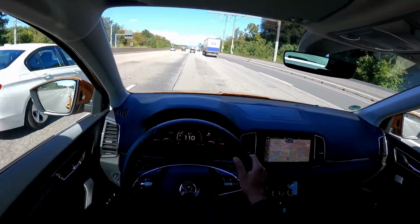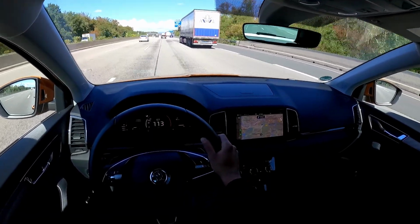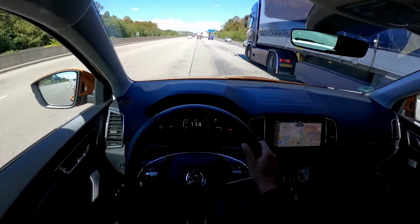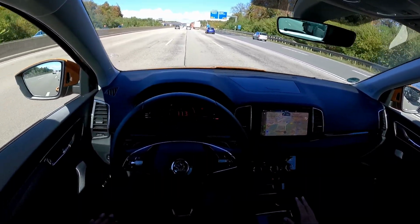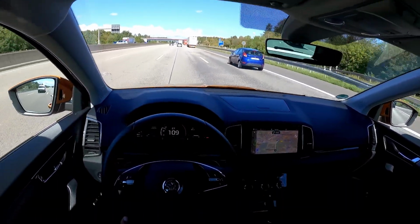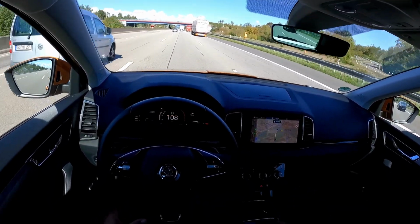So the Autobahn is busy, of course, as usual, but that was decent. You guys were able to get a little glimpse of the acceleration, and yeah, it's decent. It's definitely not underpowered, but it's also really not overpowered. I guess it's just adequate for a vehicle like this. It's fine to get you from A to B and not feel underpowered, not feel slow. Like I said, it's definitely not fast either.